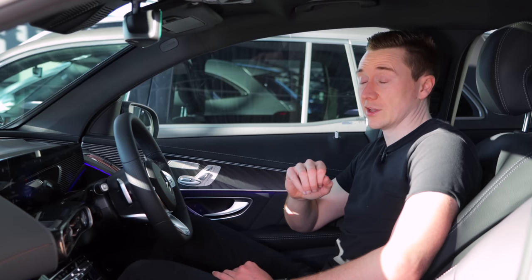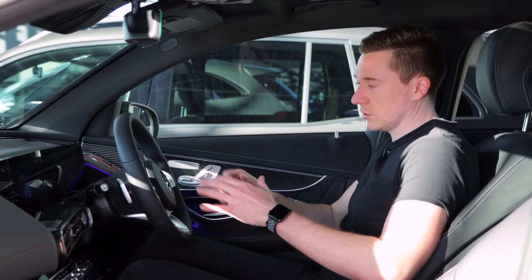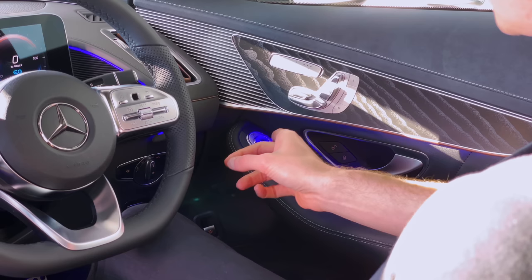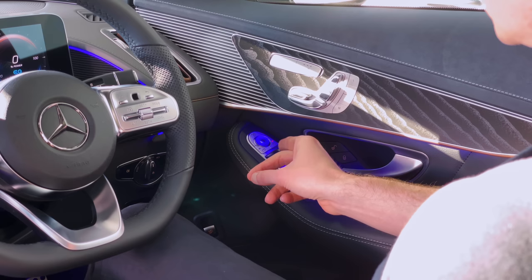So what you can do, you can check to see if your car has this by simply, with the engine on or electric motor on, depending on your car, pop it into reverse, but keep your foot on the brake pedal and have a look over on the right-hand side to see if one of your mirrors illuminates. So here you can see the right mirror has just illuminated, meaning that I have this feature.